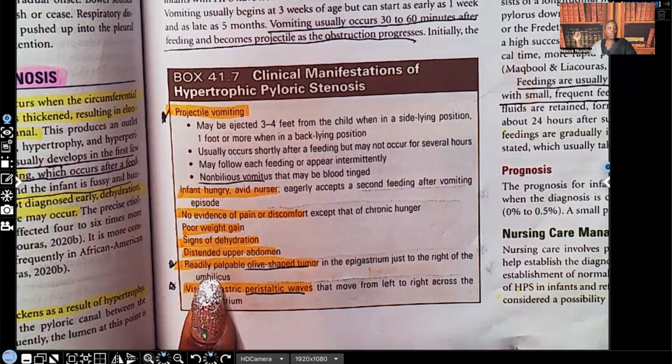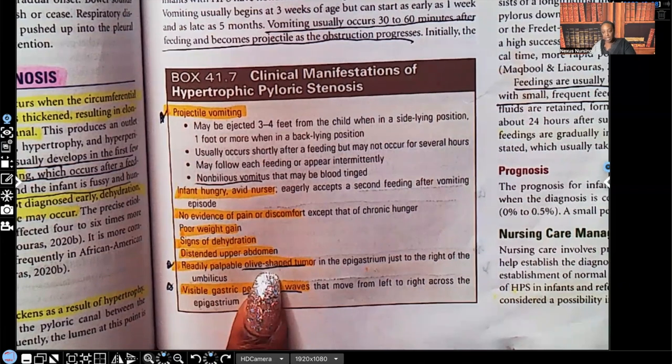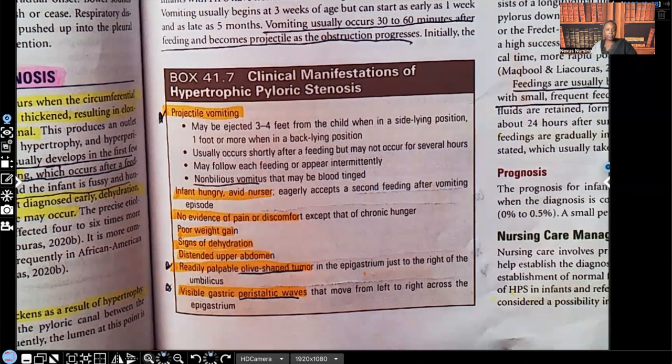Look at this. Readily palpable olive-shaped tumor. Once you see that olive shape, again, guys, make sure you're thinking of pyloric stenosis. Visible gastric peristaltic waves that move from left to right.